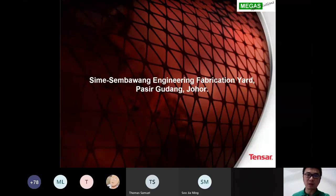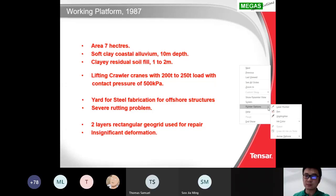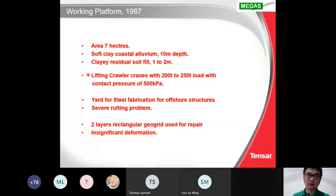One of them is the Sembawang Engineering Fabrication Yard in Pasir Gudang, in the year 1987, a very early day. The whole area is about 7 acres, with soft clay alluvium up to about 10 meters deep, and some residual soil on top by 1 to 2 meters, topped up over time during previous maintenance. What they wanted to support is lifting crawler cranes ranging from 200 tons to 250 tons of load, with a contact pressure up to 500 kPa. They wanted to prevent the severe rutting they experienced before, so they contacted us.